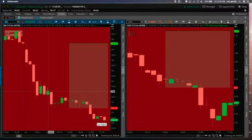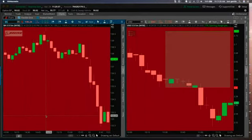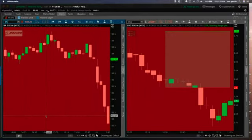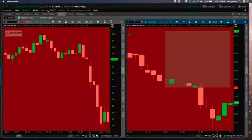In this case, the 133 puts were the closest to the money. So what I do is I look at where we are in the pattern. Let me back this up to where this pattern actually started. There's 9:45, there's 9:50, there's 9:55. The 9:55 print is right here, 133.54. The 133s or 134s were at the money at that time. So let's go in and look at those options real quick.